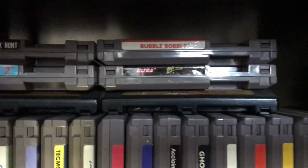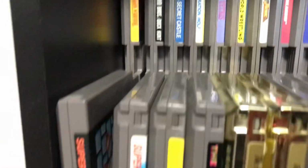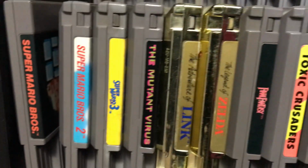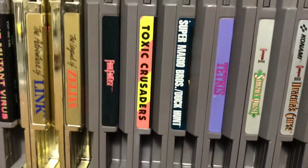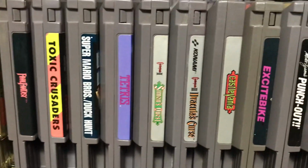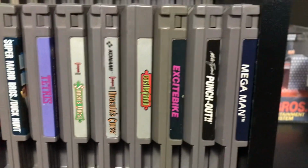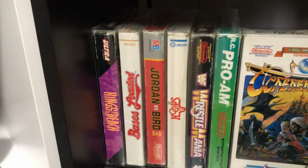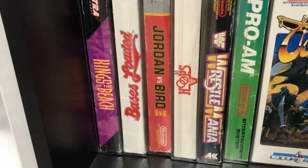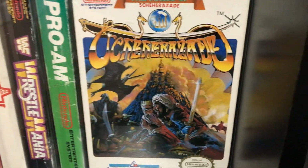Oh, we got some more games up here. Good Mario games. Super Mario. Zelda's, Final Fantasy, Tetris, Castlevanias, Excitebike. Got a lot of hours in that game. Punch-Out, Mega Man. Coming down, there's some few boxed ones. Nothing special. I like the cover art of that one.